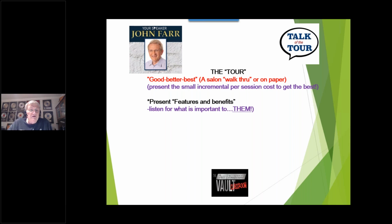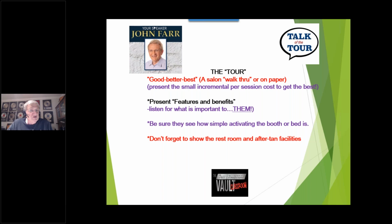Then of course you want to show them how simple it is to activate the booth or the bed. Don't forget to show them the restroom and the after tan facilities. I love the salons that in the after tan facilities have the mirrored counter. If that lady's got time, and I assume most of our customers are women, she can go there and redo her makeup or whatever. It's a spa type atmosphere in a way, without having to have all of the machinations of a spa that don't always make you money.